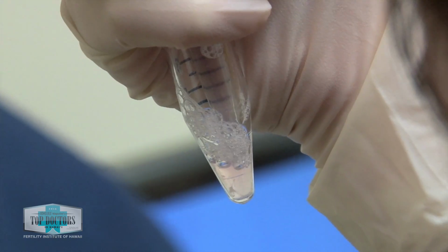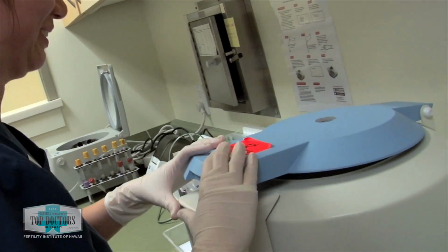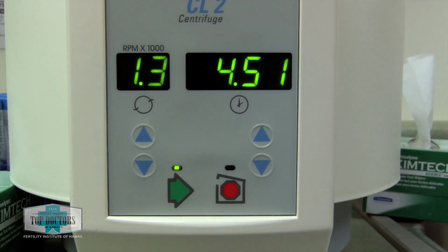We do a lot of procedures here. We counsel patients on timed intercourse, having intercourse appropriately and knowing when they're ovulating. We do artificial inseminations where we take the sperm, we wash it from all its fluids so that we're just putting the sperm into the uterus.